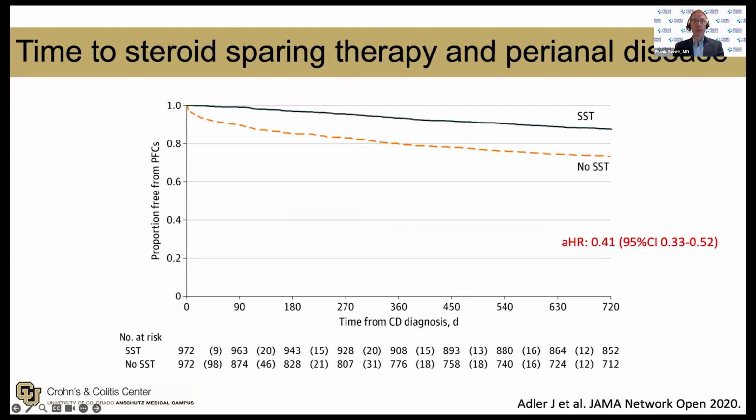Lastly, just one more example, not to belabor this point, but this is a study by Jeremy Adler at the University of Michigan and colleagues, again in pediatric Crohn's disease, where they looked at perianal disease, and time to steroid-sparing therapy was again associated with an increased risk of developing perianal penetrating complications.